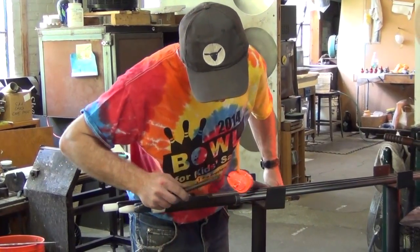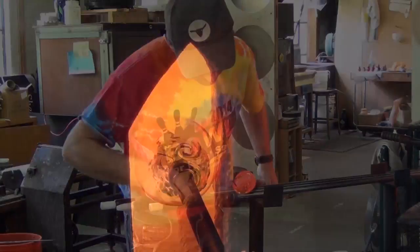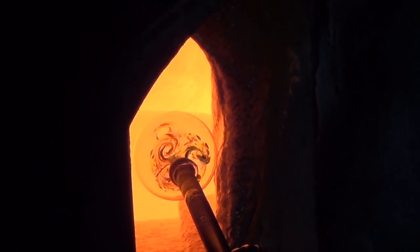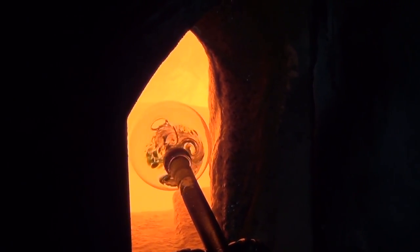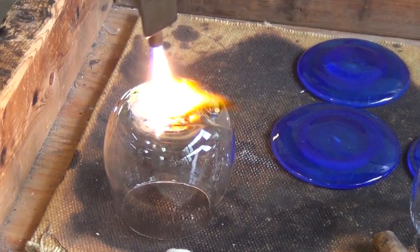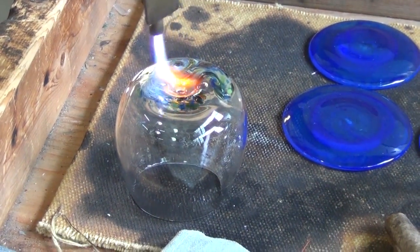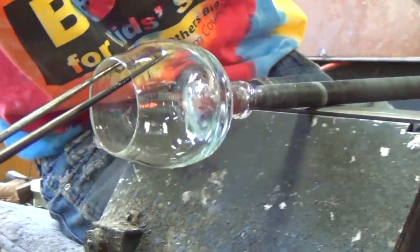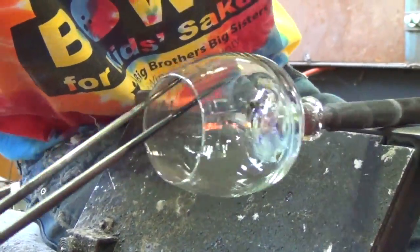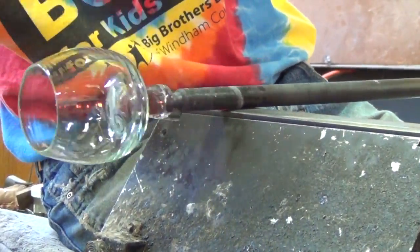It's 2130 degrees. It's very molten. It's like warm honey. It's cooling immediately as I pull it out of the furnace. And the trick that comes with experience in working with glass is what can you do to the glass at any given time. As it cools, the viscosity changes. You are able to shape it more or less as it cools.